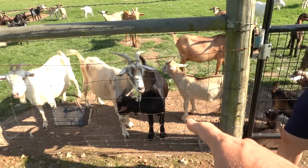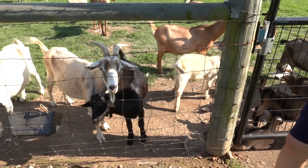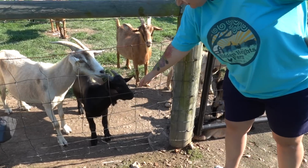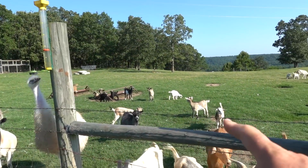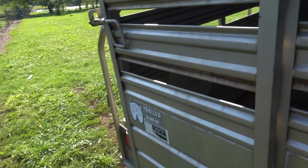Yeah, so there is a couple of bucks over here. These bucks will be selling pretty quick. They're already weaned. They're ready to leave the farm. So we could probably put some of the bigger ones over with our weaned goats in the kidding pasture, but they're not really hurting anything over here. And there's tons of grass and food over here, so we're gonna leave them over here for now. I like that little black one. Yeah, it's a good looking one.